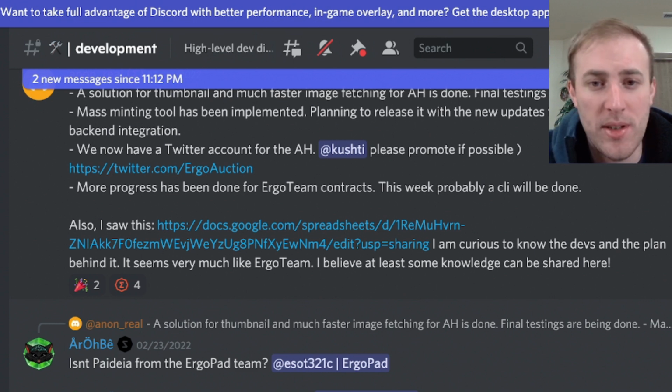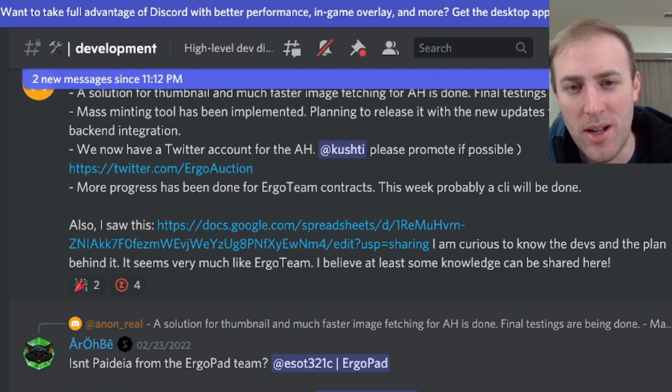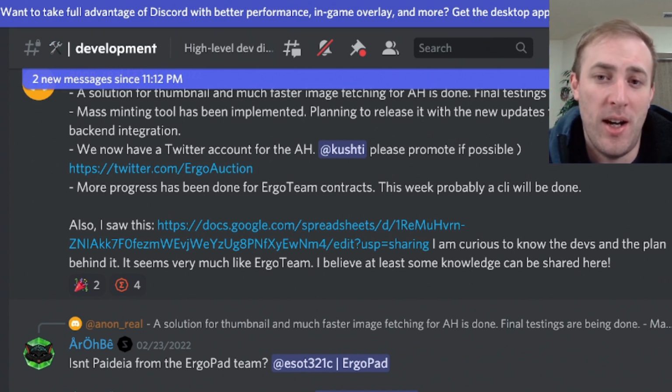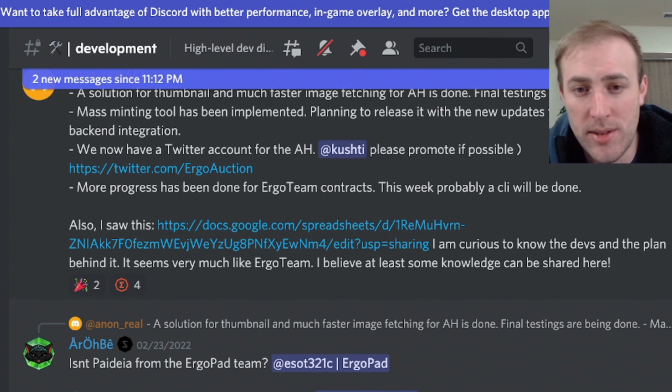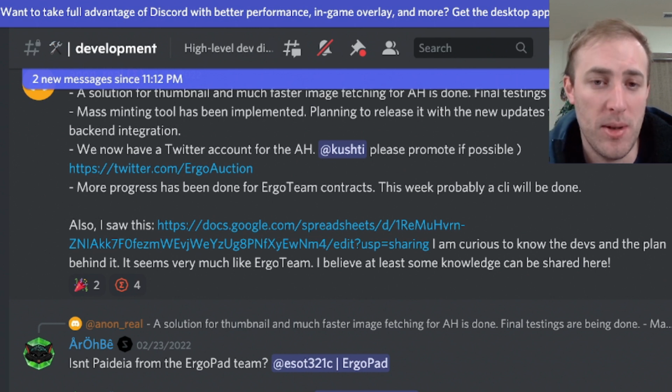They did start a Twitter account. This was another thing. I got a couple messages. There's an auction house Twitter account. Is this real? It's the real deal. So they've put more progress into Ergo Team as well, which is a separate application that they're putting together.